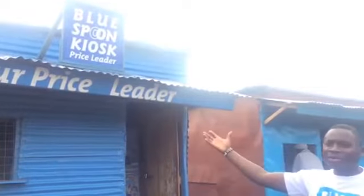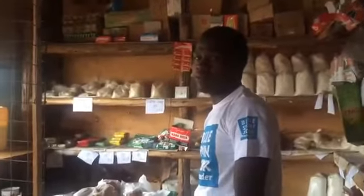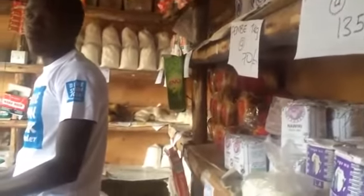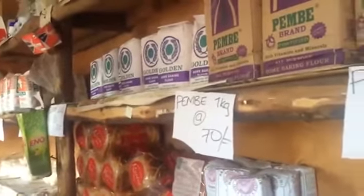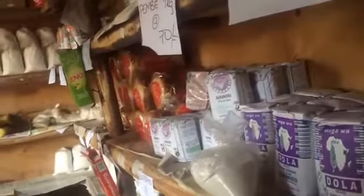This is our kiosk, our Blue Spoon Kiosk KCC. So we can go also inside. In our kiosk, we usually sell all daily life goods. That's unga, fat, oil, pembe, wheat flour, drinks, and other goods. So in our kiosk, we usually have fair price. And for the customer to see our fair price, we usually put price tags. Our Blue Spoon HQ has a capacity to get goods direct from the company so that we can supply them to our kiosk in fair price.